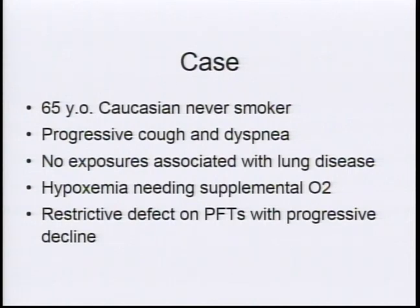Okay, I'm going to move on. If you guys have any questions about any of this, I guess we can do that at the end.